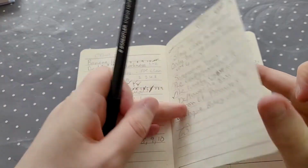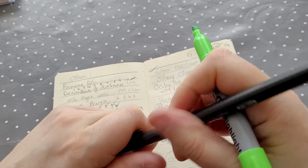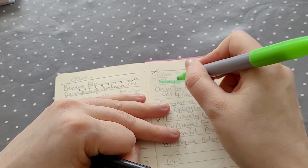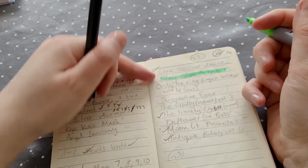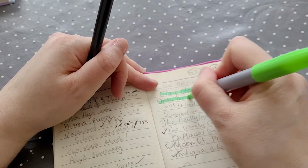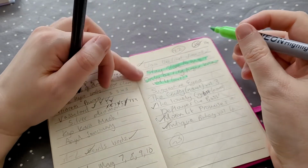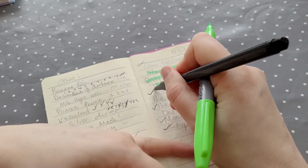Oh, so nice. Now over on the other side, we've got Stay Close to Me, which is the other title from her that I need to get. It's quite tricky to get hold of. And Only the Ring Finger Knows Volume 4, which everyone needs to get, but it's too expensive. I got Suggestive Eyes, didn't I? I did. I got Suggestive Eyes as well.